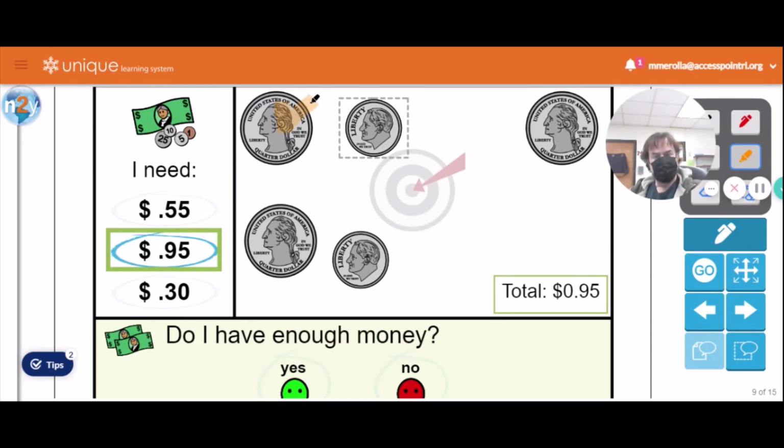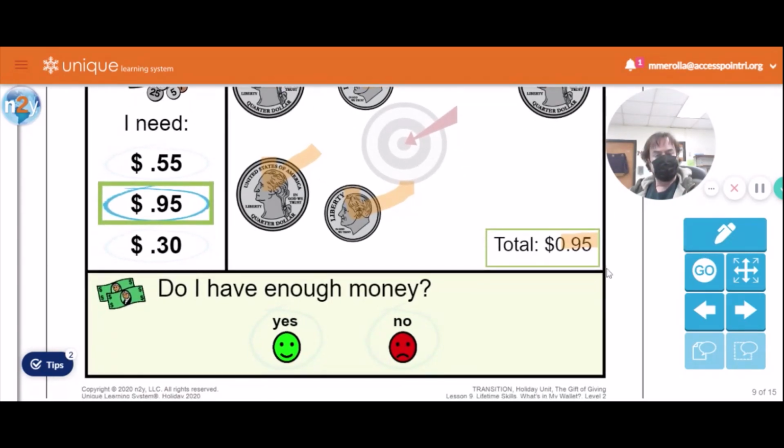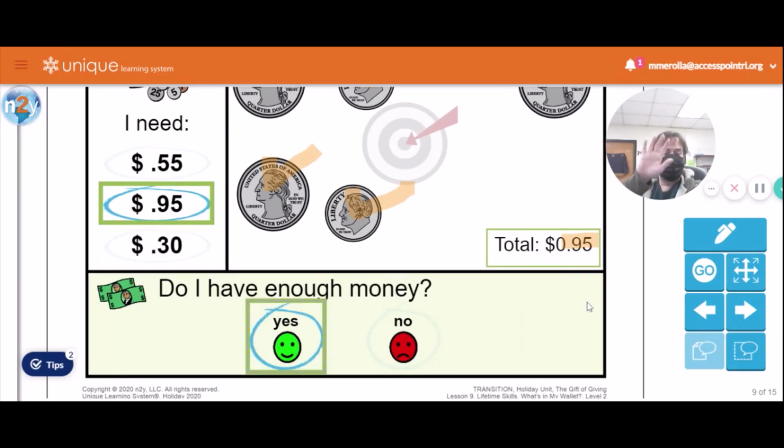You got 1/4, 25 cents alone. 2/4 makes 50 cents. 3/4 makes 75 cents. Add a dime to that, it's 85. Add another dime to that, it's 95. So, do we have enough money to make the donation? Yes. And we would have 5 cents left over, which is a nickel. All right, let's go to the next scenario.